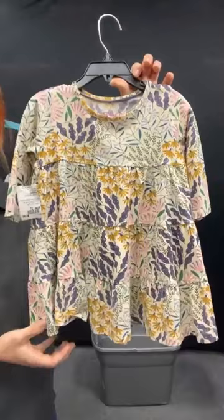I love to walk around and shop while I'm doing these lives. Look, I found a cute shirt for Kurt. He likes to try to match me, and this would have been a good one today with the peach. So I got to put that aside.